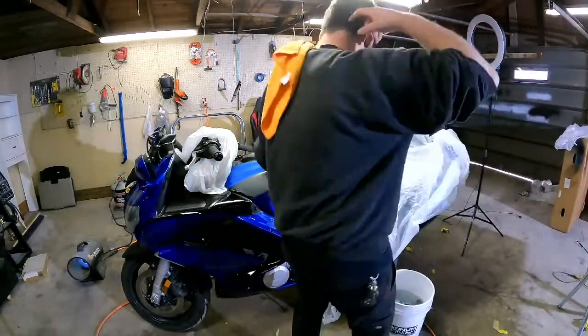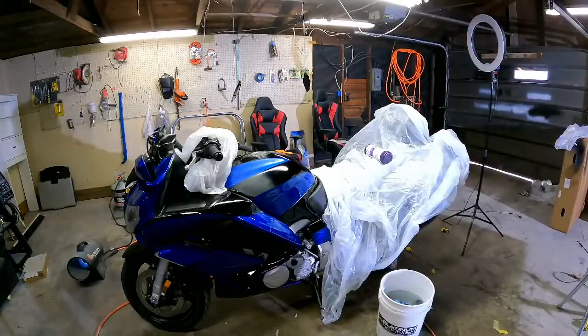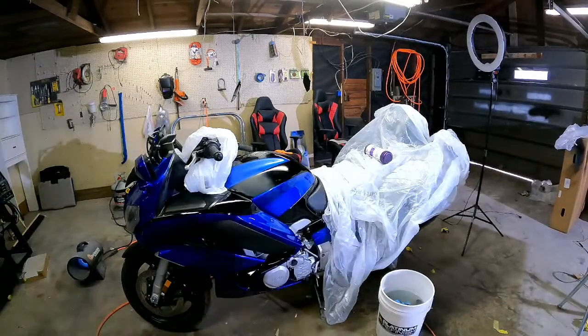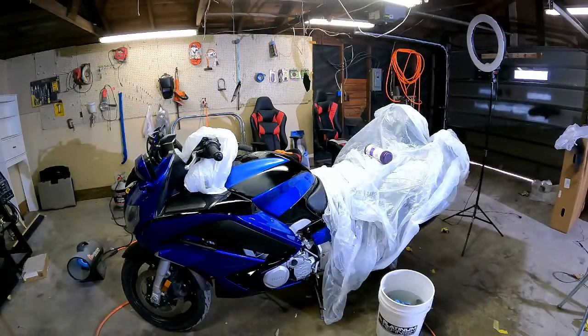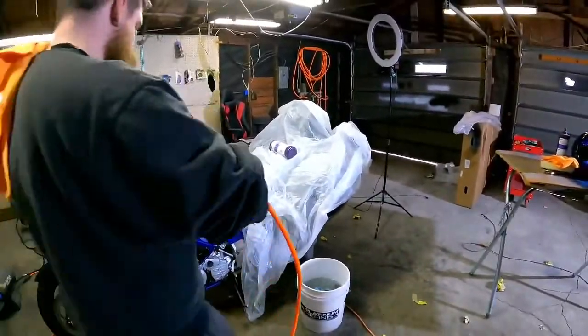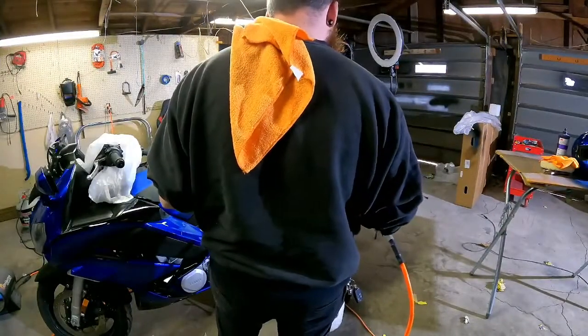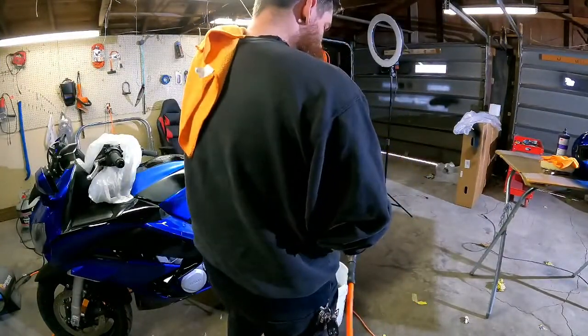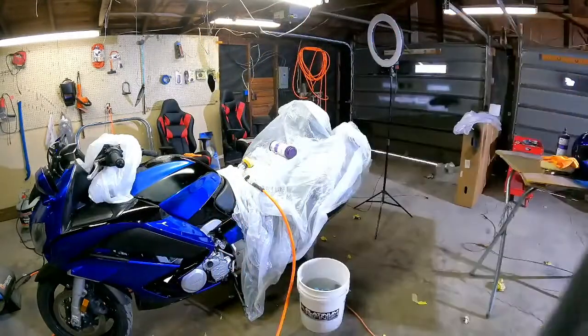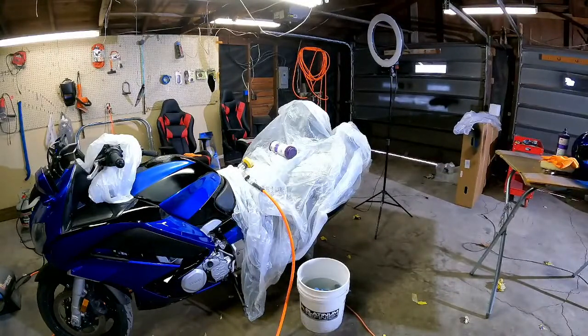All right, we're going to try the mini polisher on this today. Because really, the big one's going to be getting us into trouble in a lot of spots. So hopefully the mini can put in some good work. We're gonna find out. I shut the mic off.